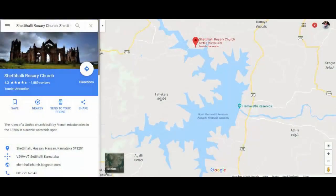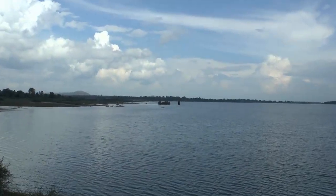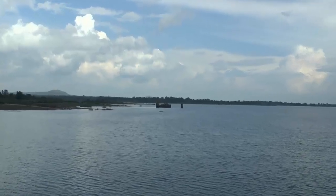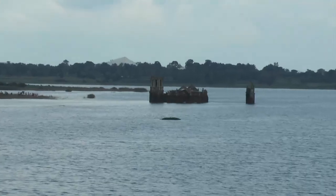This is Gorur Hemavathi Reservoir. We can see only a portion of the reservoir, and it's so big. You can see the church in the water.